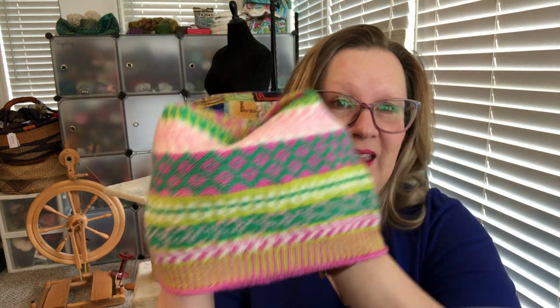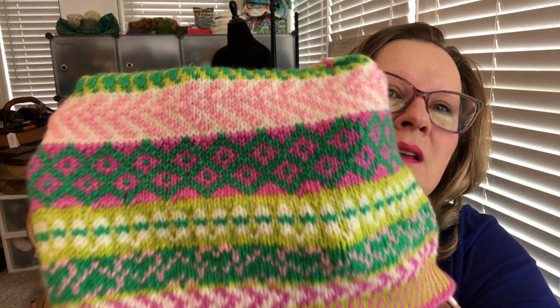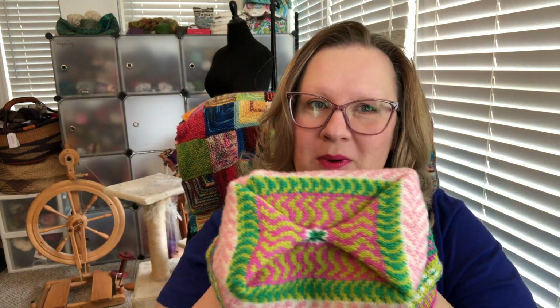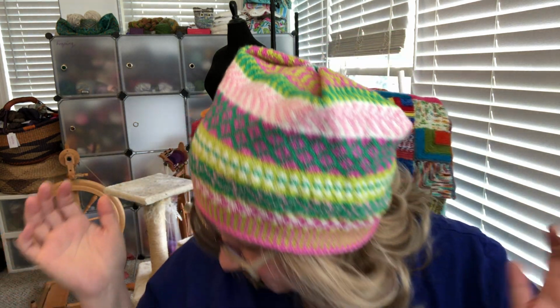I have a colorwork hat in 5 colors with an envelope closure on top that, if you put it on, looks like this. How adorable is this, if I do say so myself? I love it. I love the closure. You're gonna see that more often, probably fairly soon even. Okay, definitely very soon, because I'm working on something else and I'll show you that in a minute.